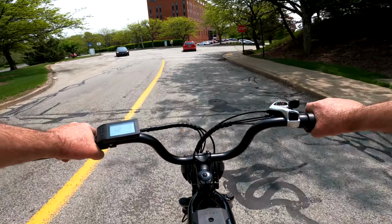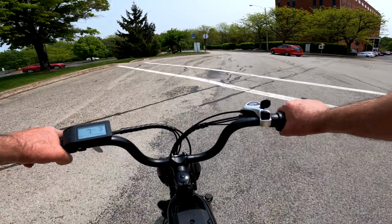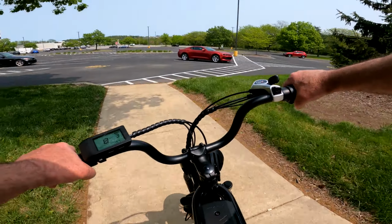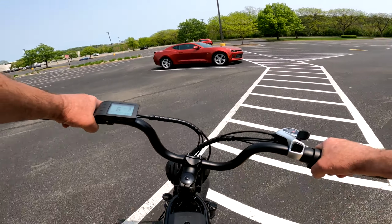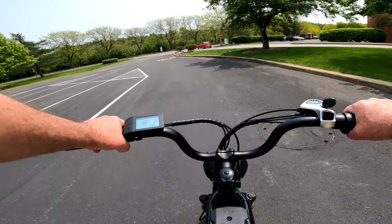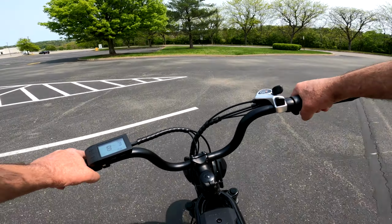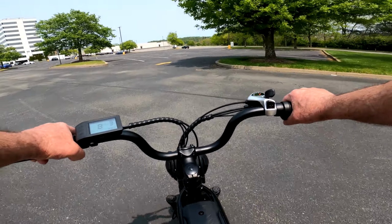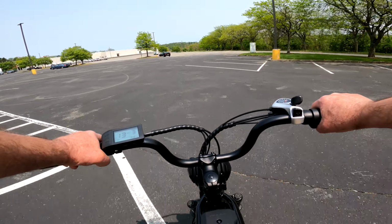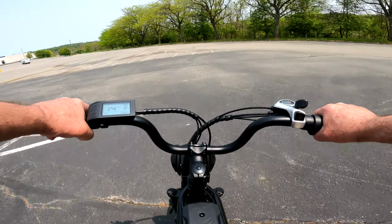Boy, I'm telling you, if you're my height, if you're 5'7", 5'8", 5'9" even, you definitely want to get this thing over, I would say, one of those other 26-inch bikes with the big tires. Those are nice bikes. Don't get me wrong, I have three of them, right? But this thing is so much more comfortable to ride when you're my height. Now, if you're 6'3", those are going to be way better. But I'm not 6'3". I'm 5'7".